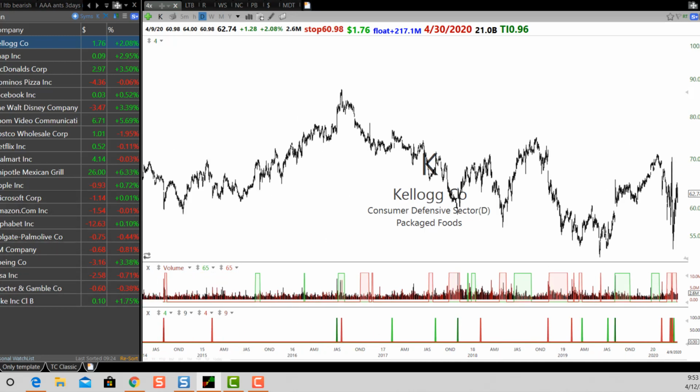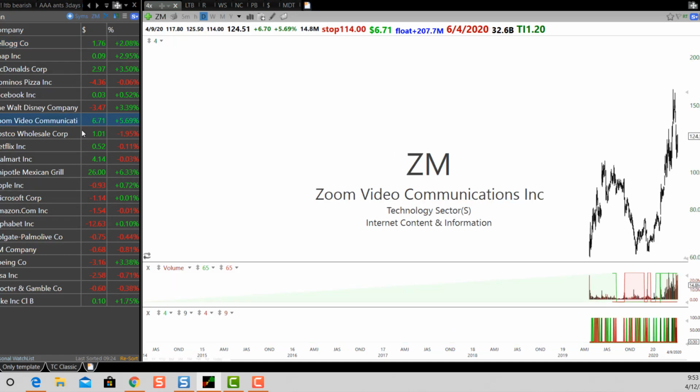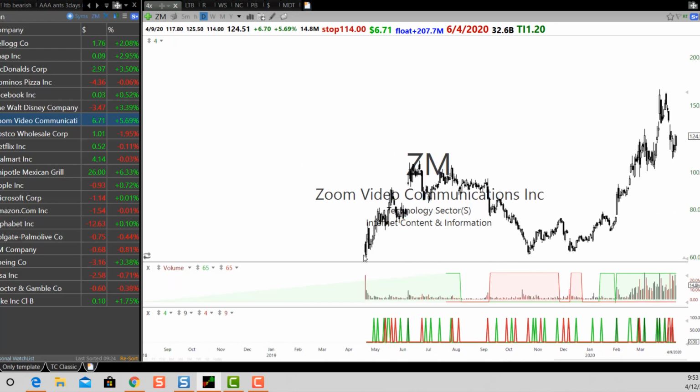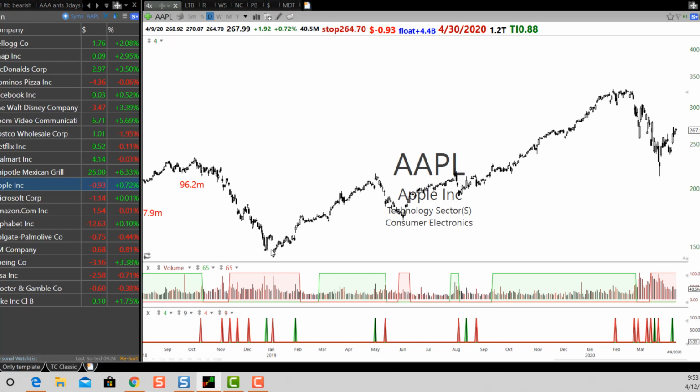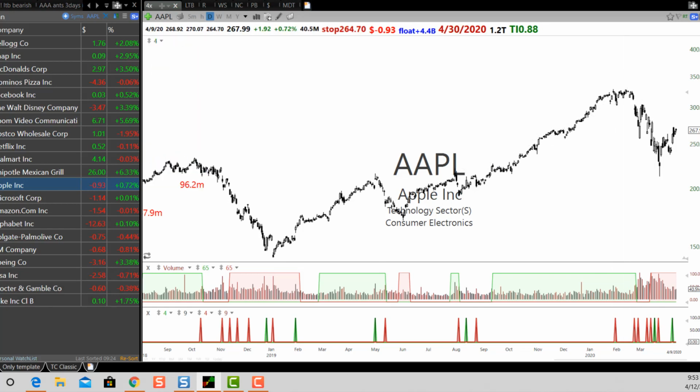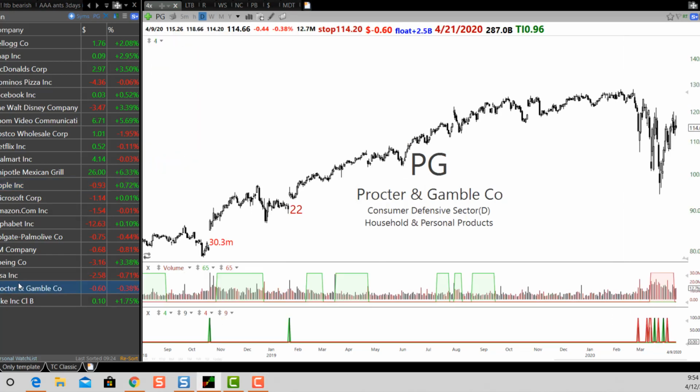We can look at a newer company like, Zoom Videos. Zoom Videos is a new stock, and in the time since it launched into the market, it's gone up considerably. You can look at a stock like Apple, which has gone up for a while from here. You can look at Procter and Gamble, another stock that went up and became very volatile.